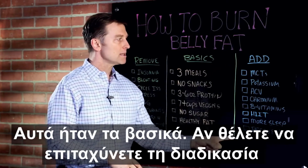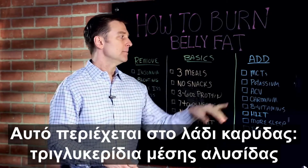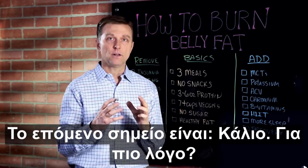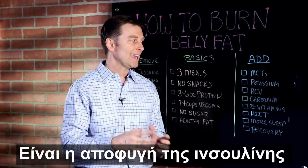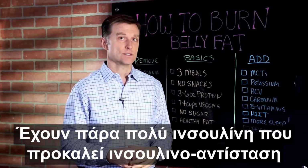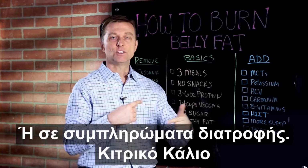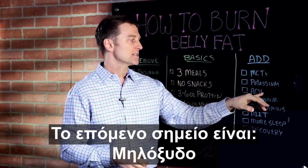Now, if we want to speed things up, we can add some MCTs to the diet. That's like in coconut oil, medium chain triglycerides. That will increase fat burning. Next one is potassium. Why? Because at the heart of weight loss, we want to avoid insulin. And so most people that can't lose weight have too much insulin. They have insulin resistance, so we want to fix that. Potassium is one of the ways to do that. You can consume all these vegetables or even take it in some supplement, potassium citrate, to actually heal the dysfunction of insulin.